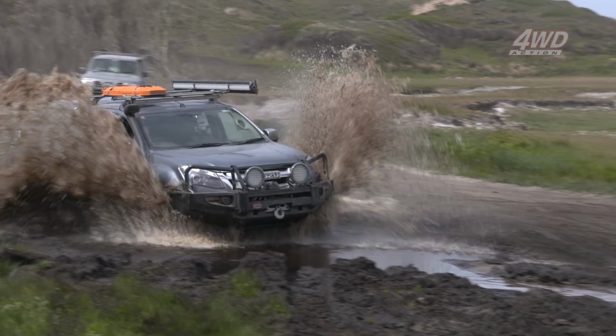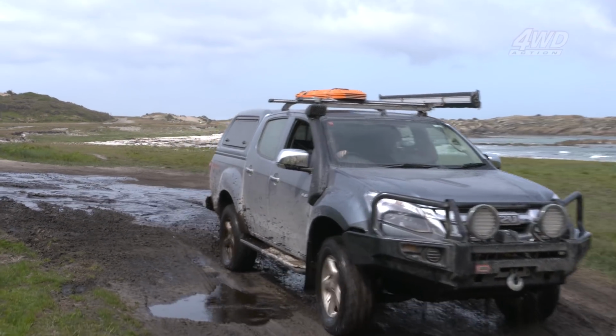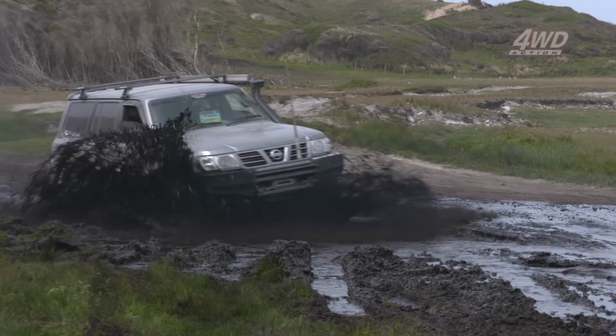Ready for this? A big puddle here. Go on. Some of this water has been sat here for a while, and it stinks. Ain't call it a Dirty 30 for nothing. Ah well, better embrace it because there's a lot more to come.